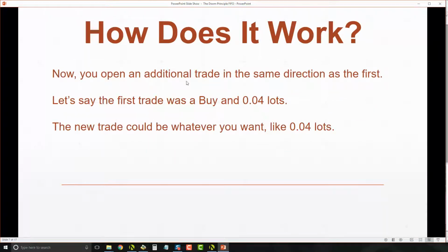All right, now you open an additional trade in the same direction as the first. So right when you close out that 2 microlots of the first trade, you place another trade. And let's say the first trade was a buy, and it was 4 microlots. Our new trade could be whatever size we want, but it would be a buy trade, and we can make it like 4 microlots as well.